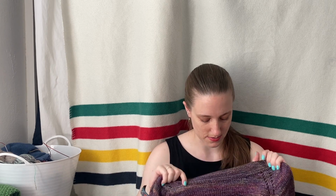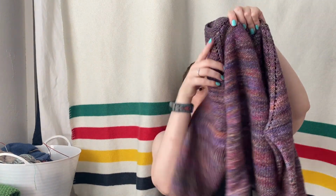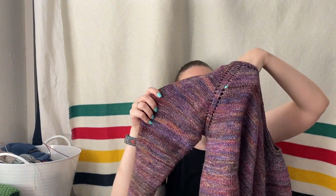And I have been really happy with it. I think this is just a really nice classic raglan. I like that it has this garter detailing at the edge as opposed to ribbing. I think that's kind of fun, and that the increases for the raglan were done with yarn overs rather than knit front and back or make one left and right.